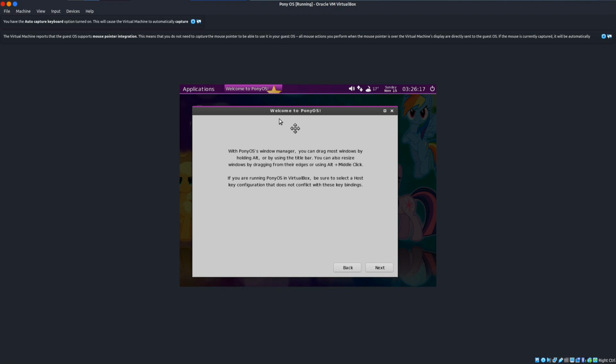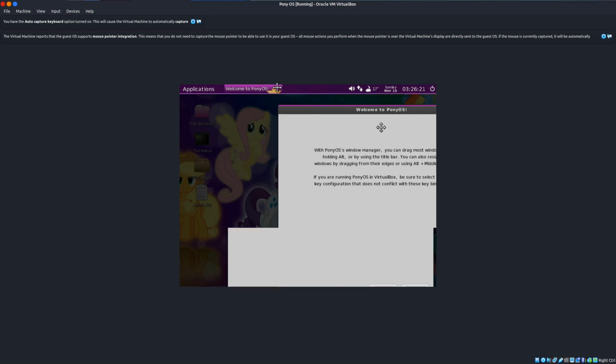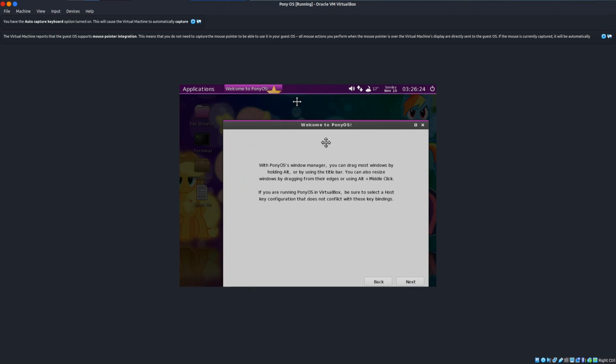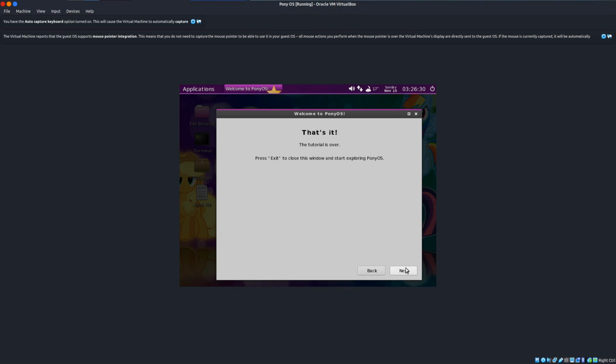Pony OS's window manager, you can drag most windows by holding Alt. It generally works without holding Alt, as I have already demonstrated. If you're running Pony OS in VirtualBox, be sure to select a host key configuration that does not conflict with these key bindings. And that's it.